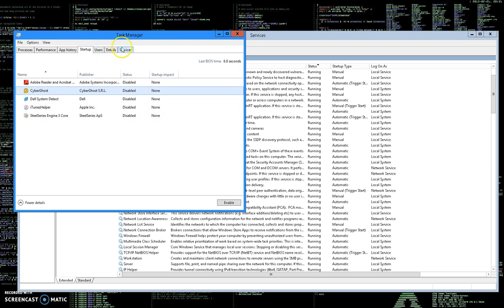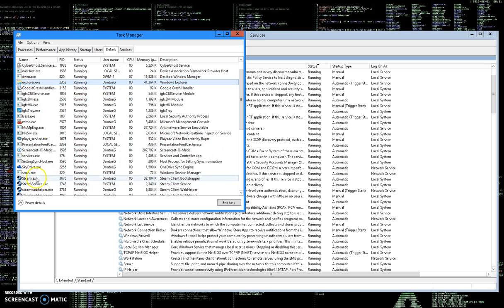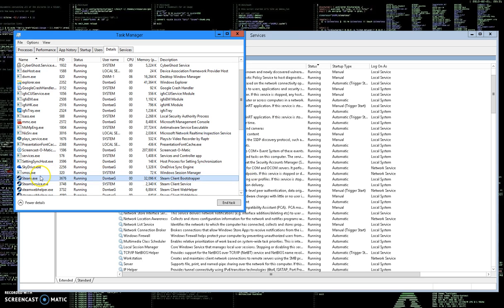Once you've done that, you're going to want to go over to Details and go to the programs that you frequently use. So when I play Counter-Strike, for instance, I do this for Counter-Strike. Say I use Steam a lot. You're going to want to right-click on Steam, go to Set Priority, and go to High. And then it'll say Change Priority. Click it, and it'll change the priority of this program to High for your PC, and that'll make it run faster because your PC's prioritizing it over other programs.